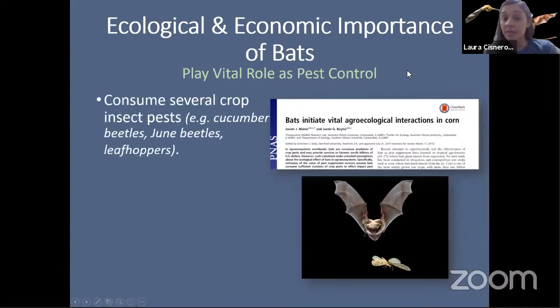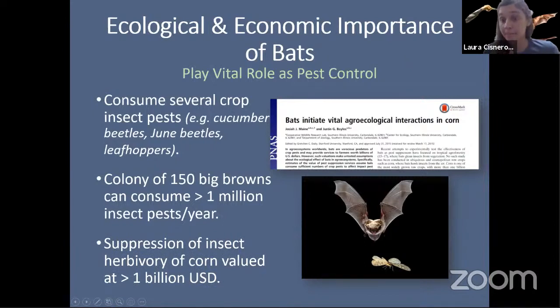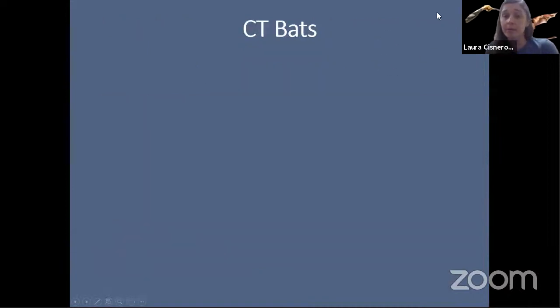They consume several different crop pests, and this includes cucumber beetles, June beetles, leafhoppers. And there's been numerous studies out there showing that even an average size bat colony of around 150 big brown bats can consume over 1 million insect prey per year. And that's just one colony. And so when we add this up and assess this for agriculture throughout the US for corn, it adds up to providing over $1 billion in herbivory. And that's just the US. This was one study. So they're incredibly important.